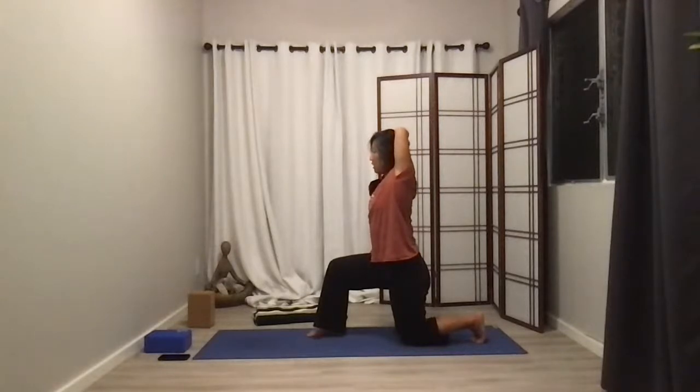The other tendency we often have is to allow that chin to drop down and forward. Rather, see if we can keep those bottom ribs tucked in. See if we can keep the chin lifted and the head drawn back. If it's in your practice to take a bind, you're welcome to take a bind at this time with or without a strap. Stay here to breathe for 5, 4, 3, 2, and 1.